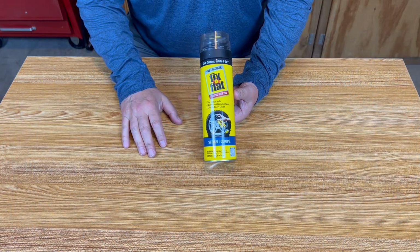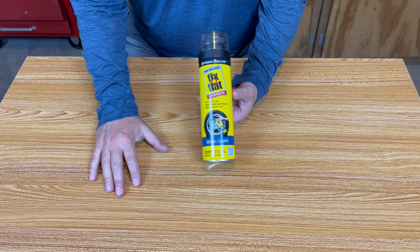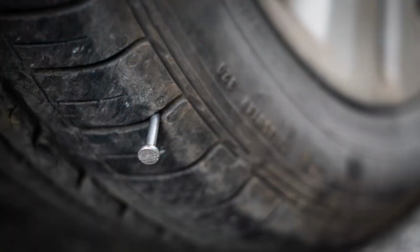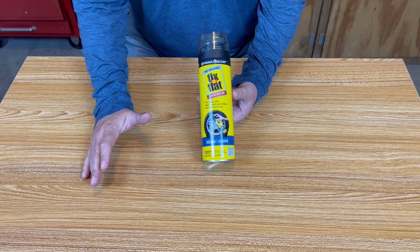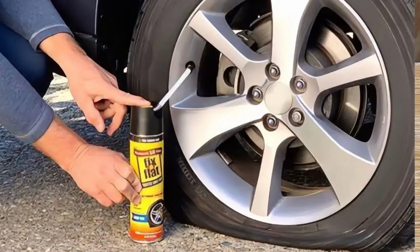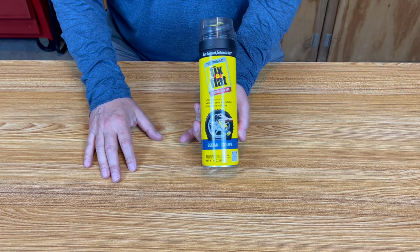So for the Fix-A-Flat, it is not enough just to have the air compressor in your car if there's a screw in your tire, because no matter how much air you put in there, it's gonna come right back out. This is a great product. It is super easy to use, super easy to follow instructions. The Fix-A-Flat combined with the air compressor can get you out of that less than ideal situation.